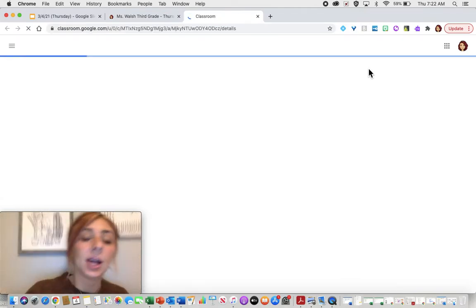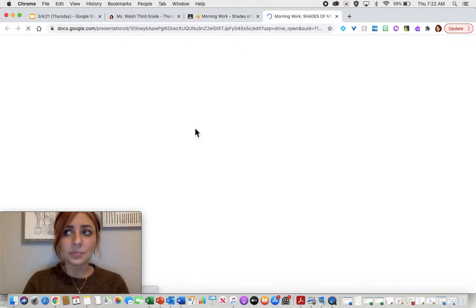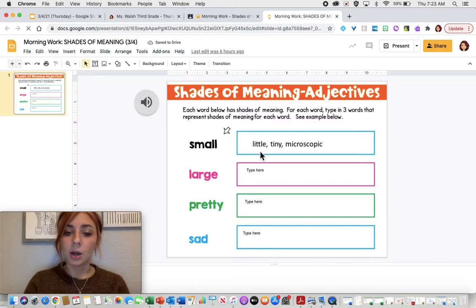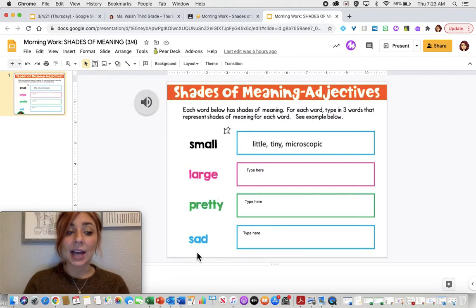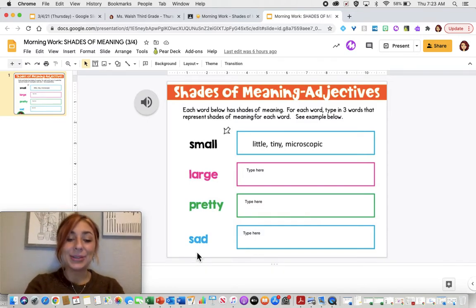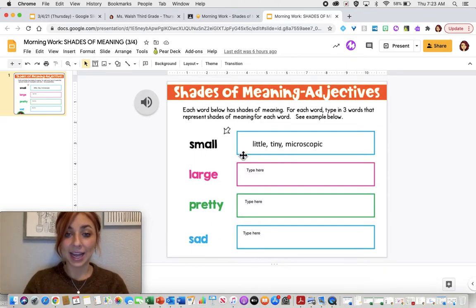We are starting with shades of meaning. Remember, shades of meaning, we're looking at synonyms for words. Words that mean the same thing, but are still a little different. For example, small, little, tiny, microscopic, right? And so your job is to now do the same, come up with 3 words that represent the shades of meaning for large, pretty, and sad. So you're coming up with 3 words for each of those words that are similar to said words. So you're going to do exactly what you see for small, for large, pretty, and sad as well.